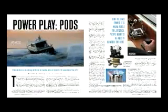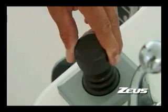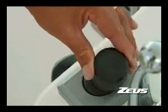In the next issue of Soundings, I'll explain the pros and cons of pods, which boat types they are best suited for, how much more they cost than conventional inboard or outboard powered boats, and I also talked to a number of different boat builders about the future of pod technology. And one thing is for sure, they're not going away.